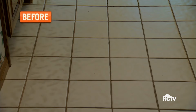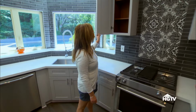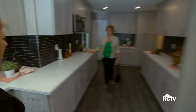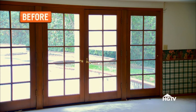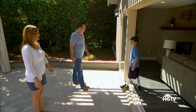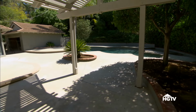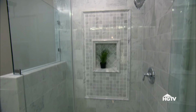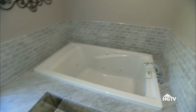Oh, wow. This is beautiful. Wait, look at the floor. Yeah. I love the gray tones. This is gorgeous. I could cook in this kitchen. Oh, I love the fireplace. This door is amazing. Yeah, great for entertaining, like bringing the outside in. Everything is so secluded back here. You can't see any neighbors. It's a nice size master. Yeah, really nice. Oh, look at the tile. I like how they use different ways to lay it.